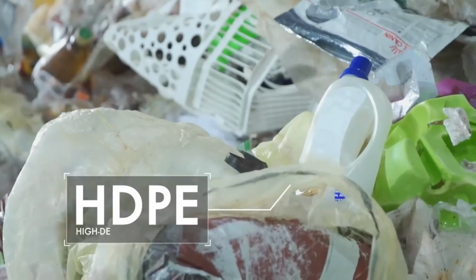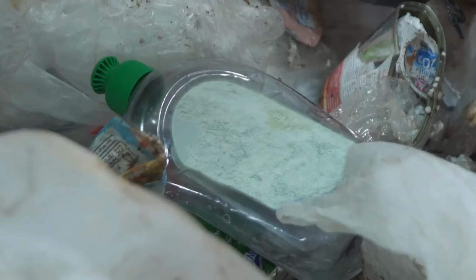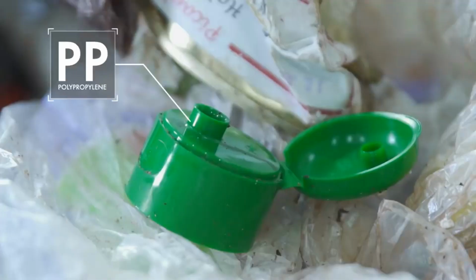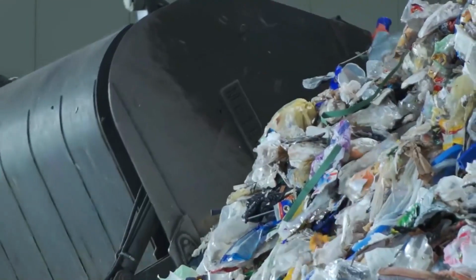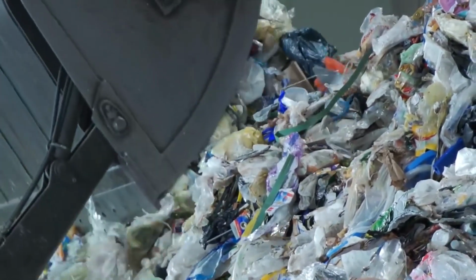This bottle belongs in the yellow bin. It's made of high-density polyethylene, also known as HDPE. As does this bottle made of polyethylene terephthalate, or PET. And this bottle cap made of polypropylene, or PP for short. These reusable plastics are mixed up with other materials. A homogeneous stream of material gets sorted out later in the process.